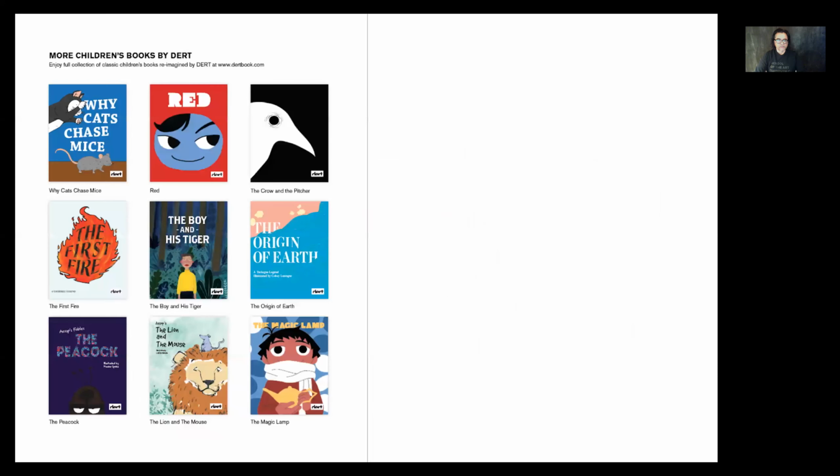And then another fixed element is on the very last page. This is the last page of the book, and this is the inside cover. And here we're going to feature other DERT books, and you don't have to worry about that. I think there's already books in there right now. It might be different when we print yours, but basically this should all be in place, and you shouldn't have to worry about that. Okay, another thing, remember the bleed.